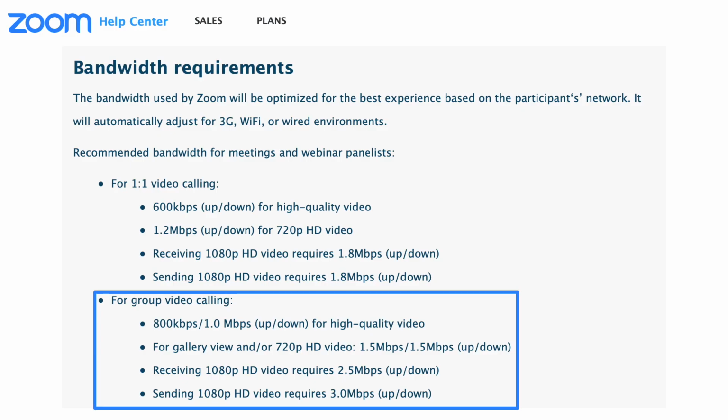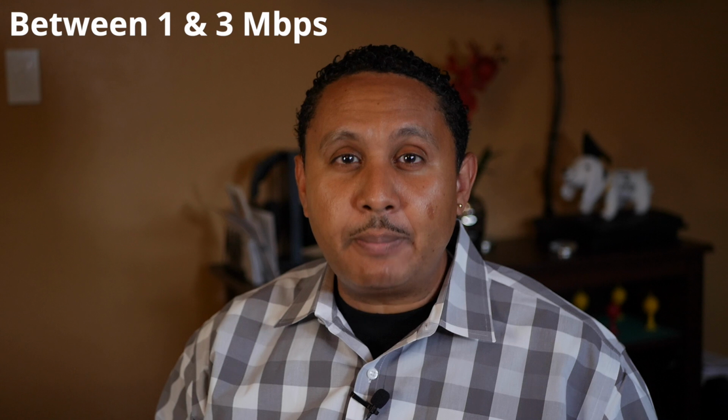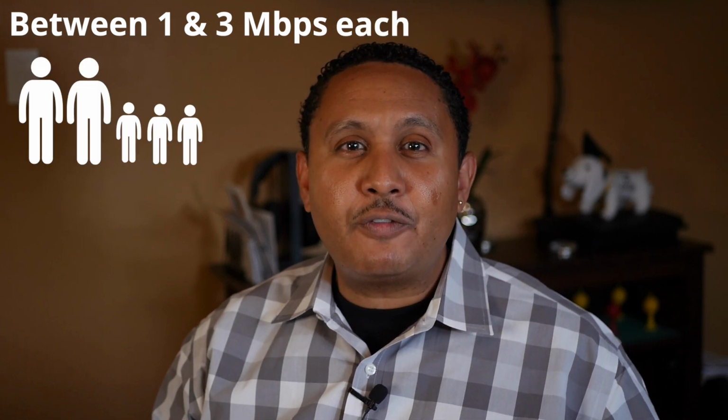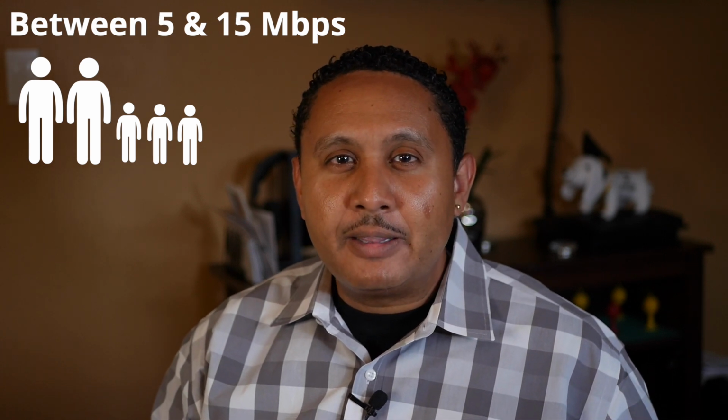Now, let's say there's a household with 5 people. That's 2 adults and 3 kids, all of whom need to attend Zoom meetings at the same time for school and work. Zoom tells us that it'll require between 1 and 3 megabits per second for each single screen and camera sharer. That's a download and upload requirement based on the image quality they're sharing. That means that this family will need a speed between 5 and 15 megabits per second. That's both for download and upload.